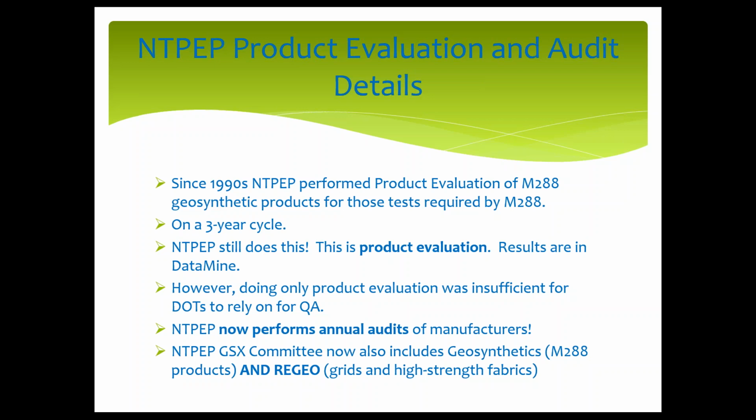So we have, again, the Geosynthetics Committee has two programs within it. One is the geotextiles that has been around for a long time and deals with the standard M288 products. And the newer program is REGEO. It's kind of like tomato versus tomato, but people say either. And this is for geogrids and high strength fabrics. And the reason we have both of them is because the state DOTs wanted this REGEO program. They decided it was important for them to have. And also industry, which participated in it, also desired to have it.